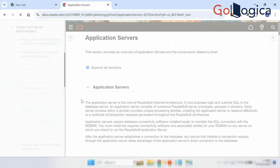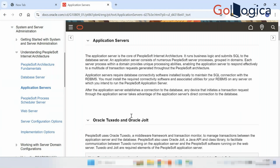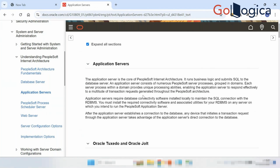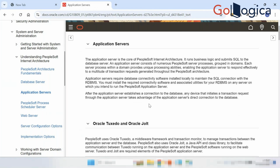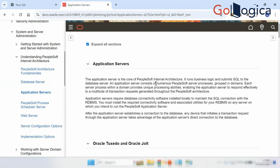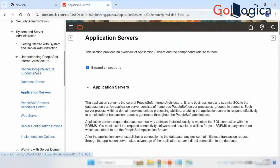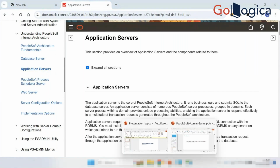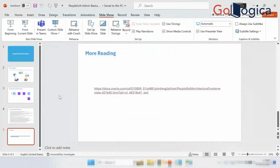Whatever we have discussed, I'm sure that we cannot cover the whole documentation that Oracle has provided, but I want you to go through the document on your own. If you find anything that you don't understand, I am happy to explain that to you. I'll try my best to introduce you to all the topics which would be helpful at your work, and you will not face any problem, right? So go through this document: architecture fundamentals, database server, application server, scheduler, web server, server configuration options, and implementation options. These 4 or 5 pages, you go through them. We'll discuss maybe tomorrow in the first 5 minutes if you have any questions, or we will move to the other topics.